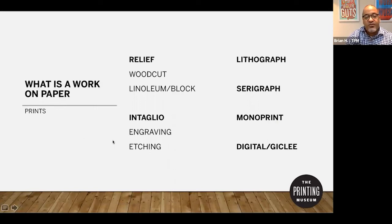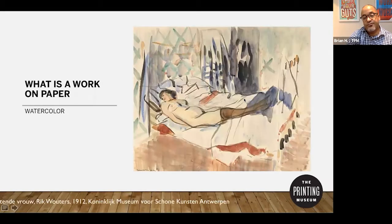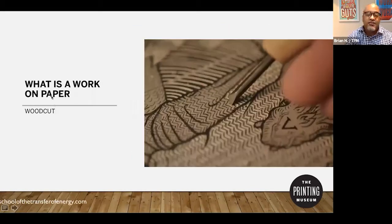Other works on paper are prints, limited editions, or editioned work. They don't necessarily have to be limited. They can be open. We'll get into that later. But they include relief printing, such as woodcuts or linoleum or block printing, and intaglio printing, such as engraving and etching, lithograph, serigraph, or screen print, monoprint, and digital giclée printing. Oops, sorry. So a woodcut, I'll talk a little bit about process.